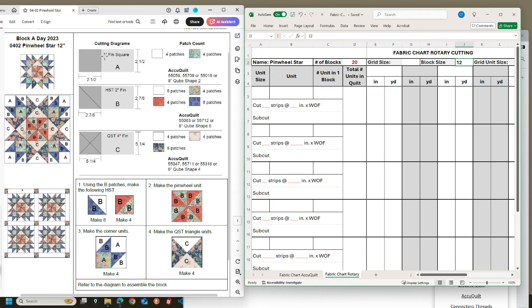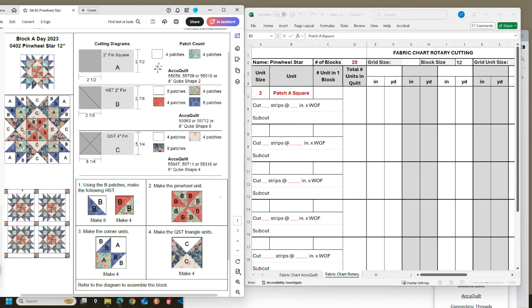We're going to start with patch A, which is a 2-inch finished square. In here, we put the unit size, which is this square is our unit in this case, and it's 2-inch finished, and we're going to call it patch A square. Or you can call it whatever you want. Next, we need to know how many of these patch A squares are in the block. But we're going to separate them out by fabric. So we need 4 patches of the background and 4 patches of this medium green. So in here, I'm going to put background and medium green. So we'll need 4 of each of those. So I'll put 4 here.